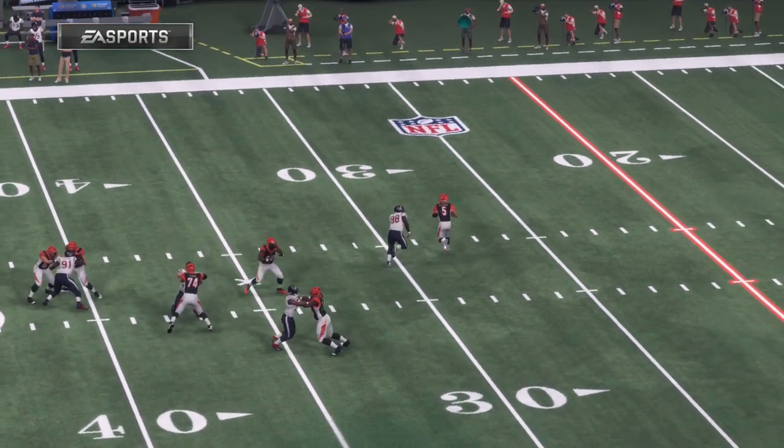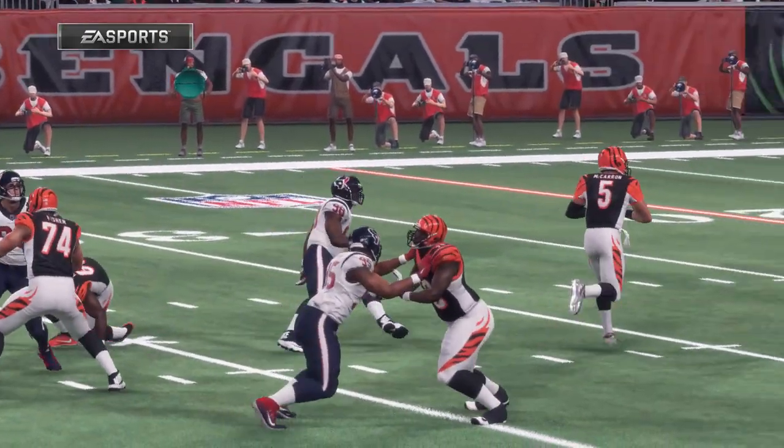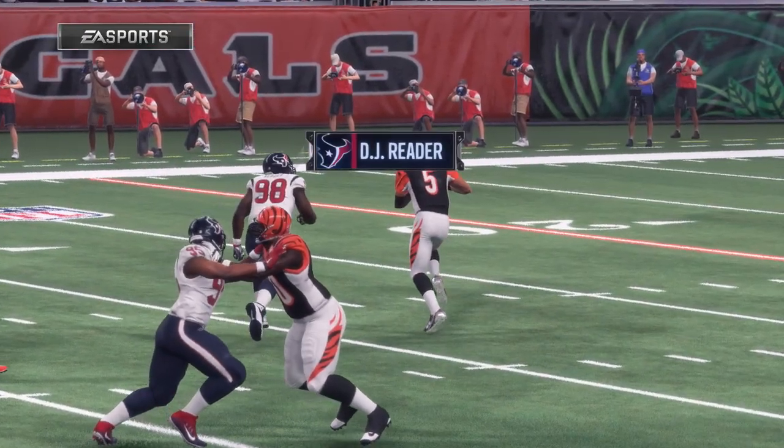This has been a tough one for this offensive line. It appears almost like they've been on roller skates this entire game, the way they've been pushed around. Six sacks given up in this one.